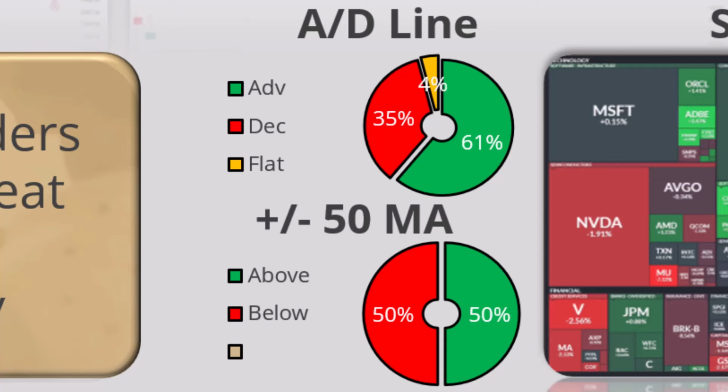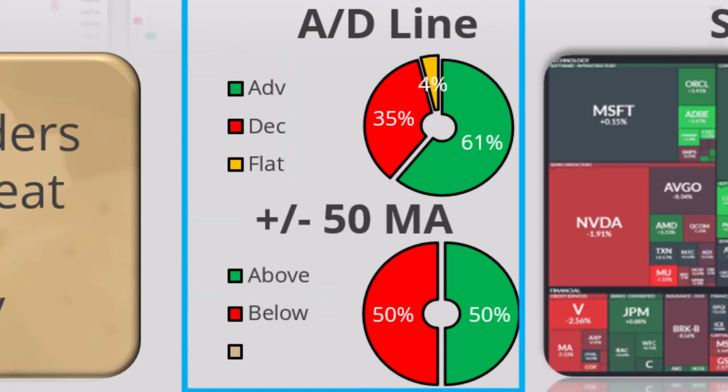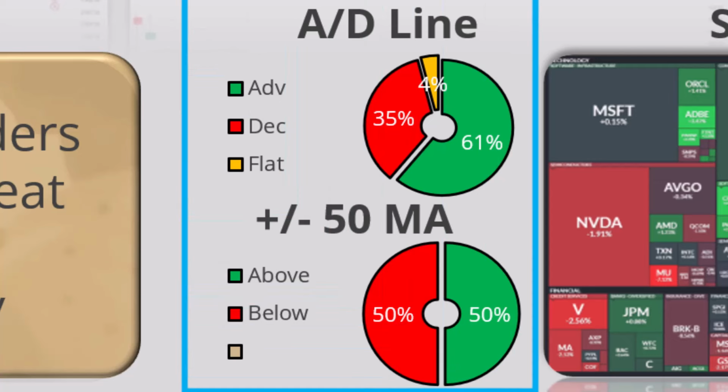And look at this advanced decline line. We've been right around 50% for the last 3 days. Some days it's a little above, some a little bit below. But look at the amount of stocks above or below the 50-day moving average, 50-50. This is about as mixed and boring as a market as you could possibly get.